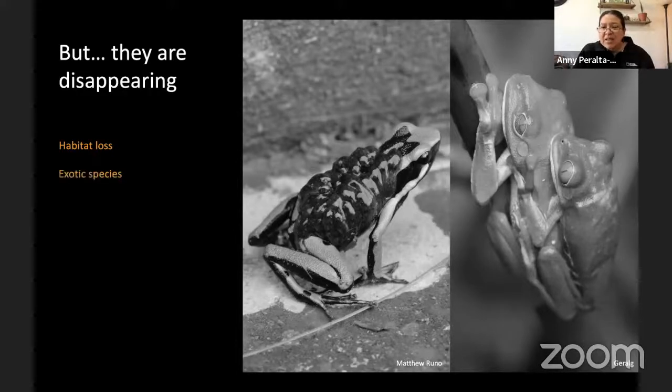Exotic species. So does anybody know what an exotic species is? Yeah, your big guys, you know. An exotic species is a species that doesn't belong to a place and is being placed in one area. The frog that lives there didn't know, and doesn't have any adaptation to protect itself from it, and they will eat it and the frogs will disappear. So exotic species are a problem because they are displacing or eating our native species.